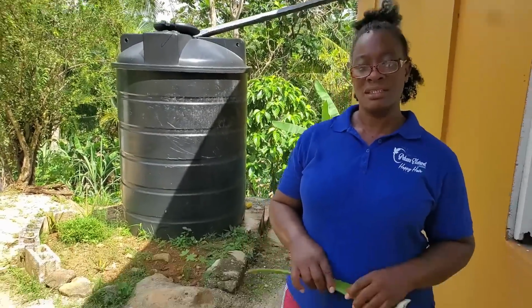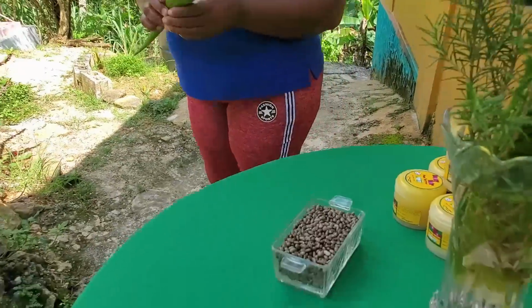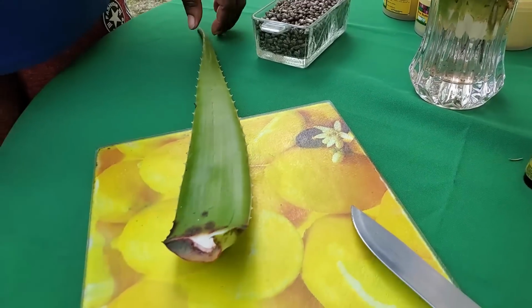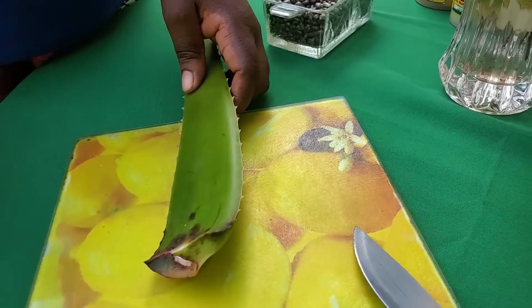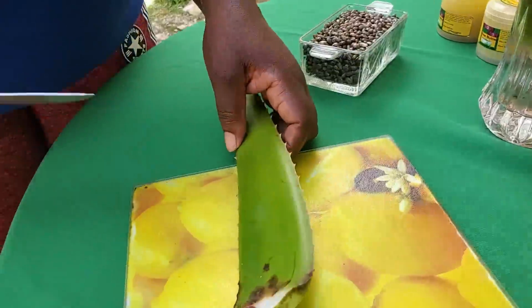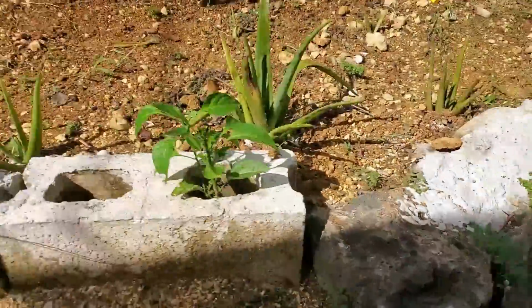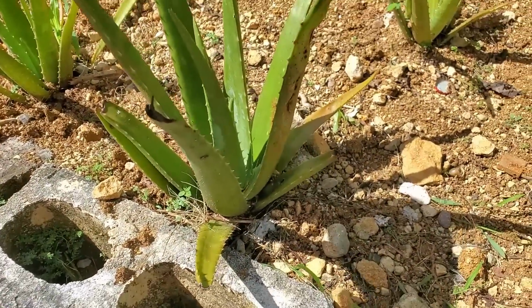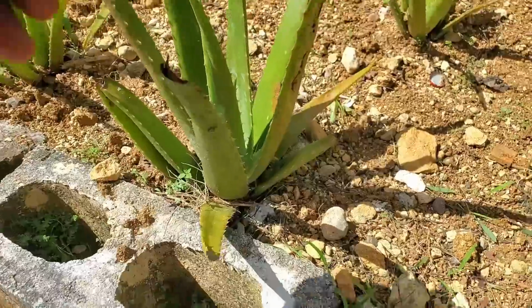All right, well, come and show. Let's show my viewers what it looks like. So this is one stem. It's a stem from the plant. This, again, guys, this is a plant. It has multiple stems. And this is how it grows.